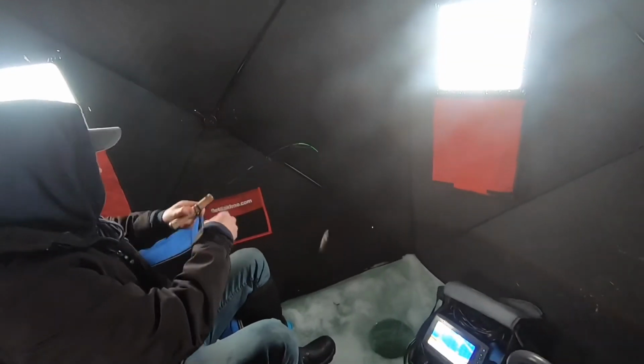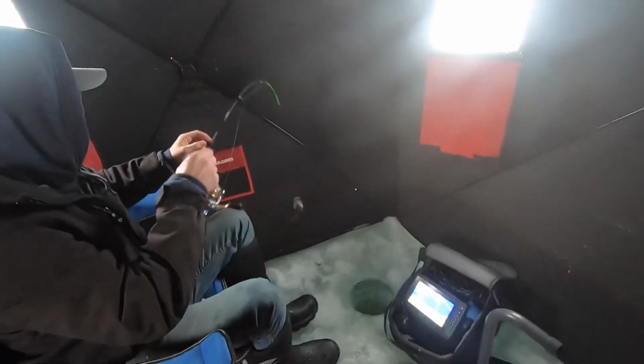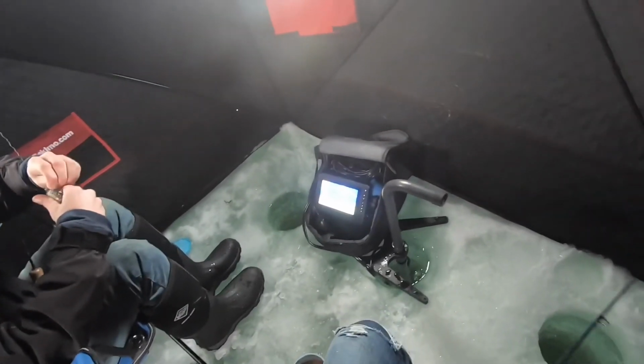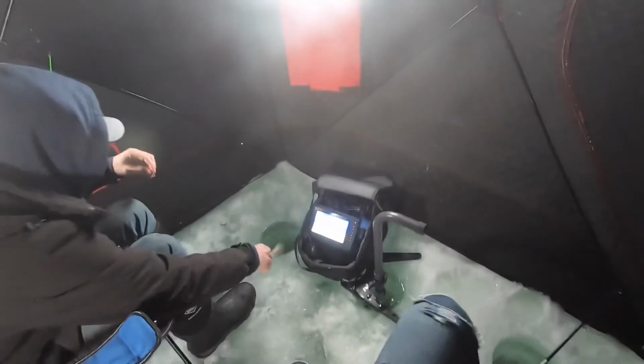There we go. Round 2. I don't think this one's as big. There, you got it up. My drag can barely hold the fish. We each got our fish now. Now we're going to go back to fishing for one of those giants. Just had to have a little fun when you can't get a big one.